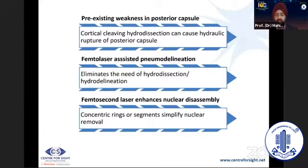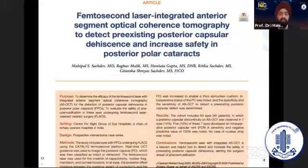And this was the paper published regarding the femtolaser integrated anterior segment OCT to detect pre-existing capsular rent in the Journal of Cataract and Refractive Surgery. And as you can see here, the conclusion was that femtolaser with integrated ASOCT is a relevant and helpful tool to detect and increase the safety margins. And this is very, very important.